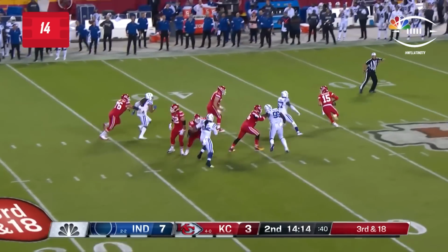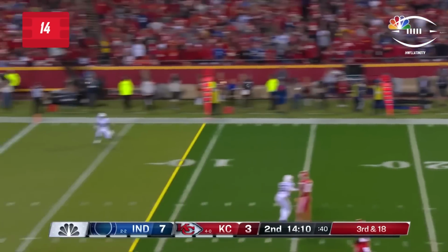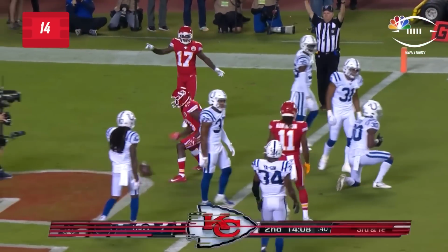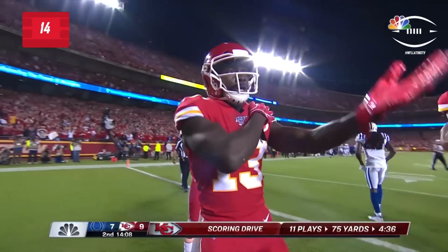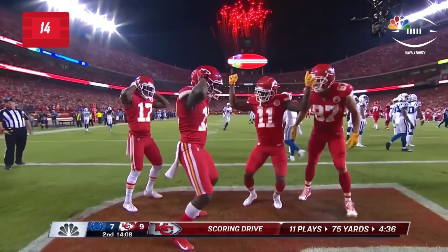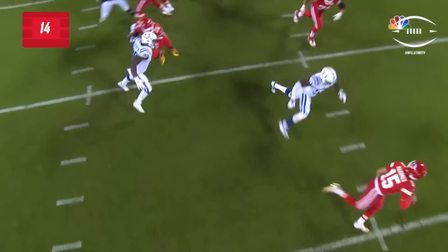Mahomes flushed out again all the way back. Turning the corner, fires downfield, caught, touchdown. Only Mahomes, Byron Pringle. Into a 27-yard touchdown.